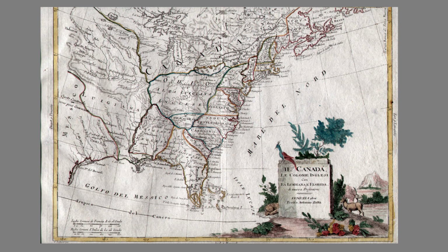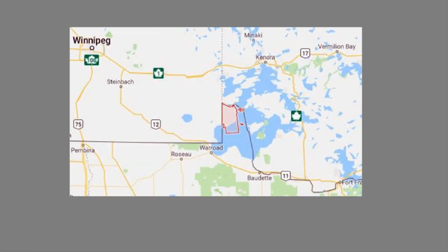I think it goes without saying that not all maps from the past are accurate. In fact, as recently as the late 18th century, maps were still pretty awful. They did the best they could, but sometimes they made geographical mistakes. For example, the border between Canada and the United States that's supposed to be a straight line has a bump that's part of Minnesota. That bump's a mistake.